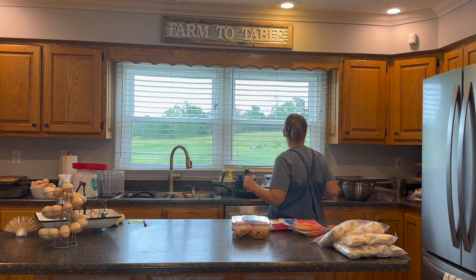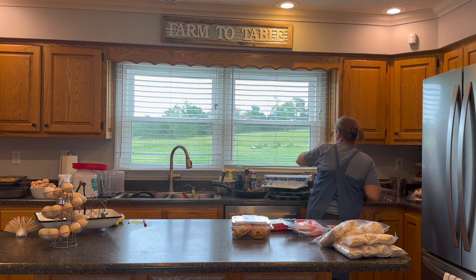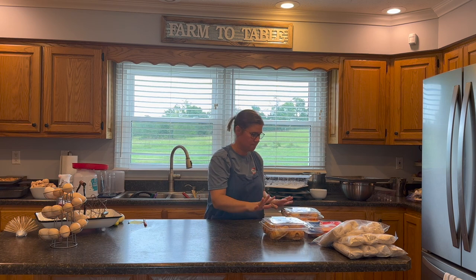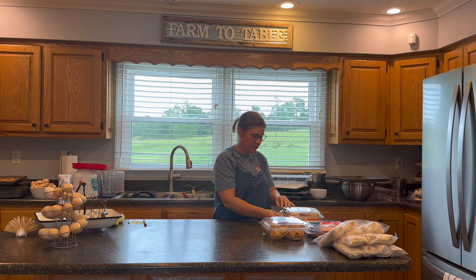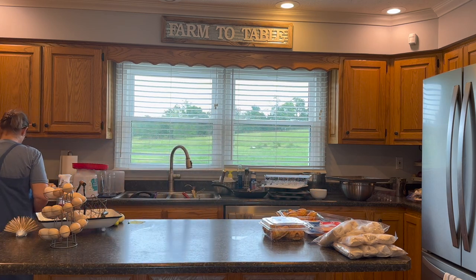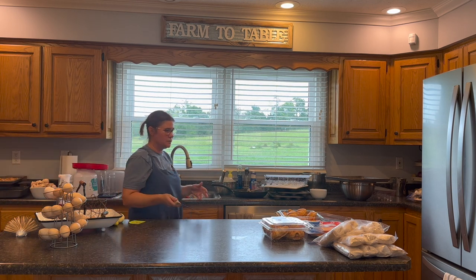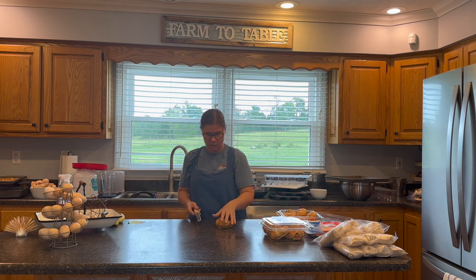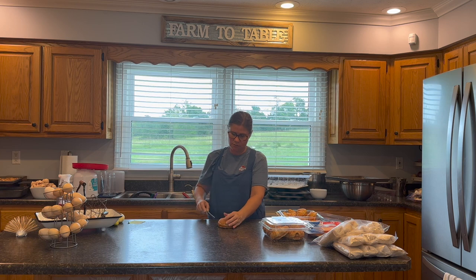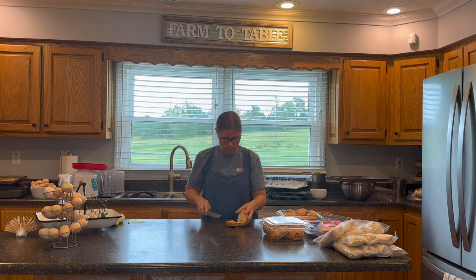I'm not using all these. Some of these will be used in the next couple days. I'm not going to put condiments on them because people in my family like different condiments. So I'm going to wait until the mornings that we eat them. When I'm making a certain amount for my husband, I'll do those his way, and one for my daughter, I'll do her way, yada yada. Or they can do their own as well.